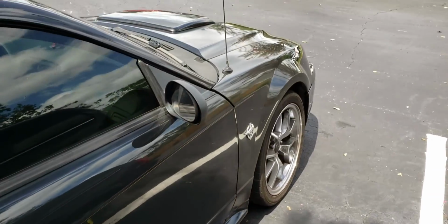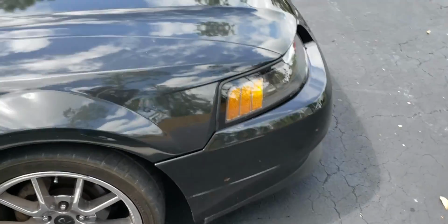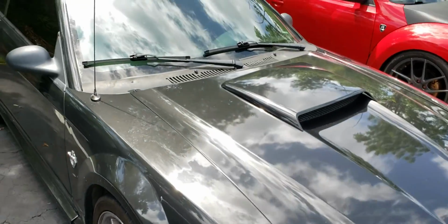I mean, $490 or something like that out the door, if I remember correctly, after tax and everything like that. Still pretty solid.